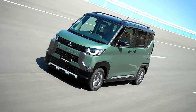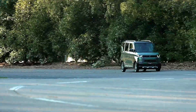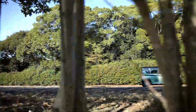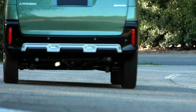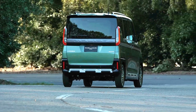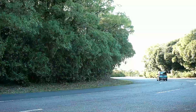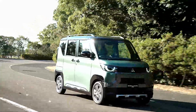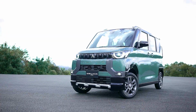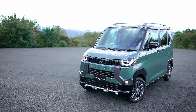In terms of powertrain, the Delica Mini is propelled by a 3-cylinder 0.66-liter naturally aspirated engine, delivering 52 horsepower and 44 pound-feet, or 60 Newton-meters, of torque in its base model. Opting for the more robust version grants you an impressive 64 horsepower and 74 pound-feet, or 100 Newton-meters, of torque. Exclusively equipped with a continuously variable transmission, the Delica Mini provides the option of both front-wheel drive and all-wheel drive configurations for both engine variants.